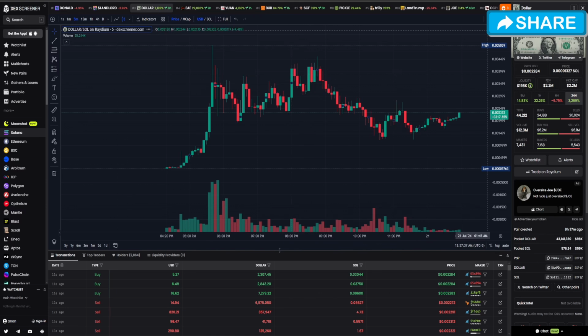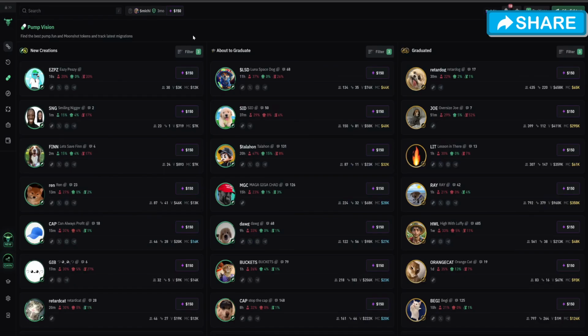So what we want to do is make sure we buy at the bottom, but we also want to be able to sell at the top, so we make that money back. The main idea here is you want to get in a really good spot to be able to do that. So let's go back into Pump.Vision and see how that actually helps us identify these tokens.